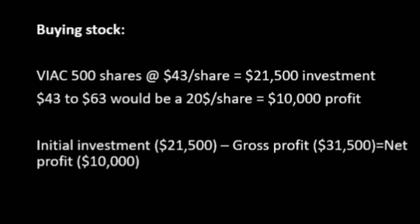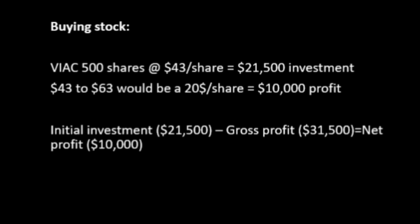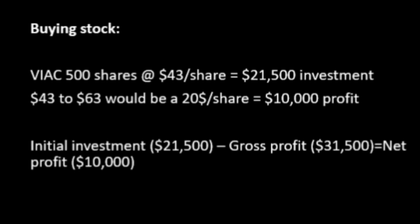When you buy a stock outright, you pay the price per share, and you can hold it as long as you want or sell it right away. Your profit and loss is determined by the amount the stock price goes up or down, compared to your average price per share that you bought at. If we bought 500 shares of VIAC, which is currently around $43 a share, we will have an initial investment of $21,500. Now in the example, the share price jumps to $63, and we sell our 500 shares for a $20 per share profit, which is great, and you just made $10,000.